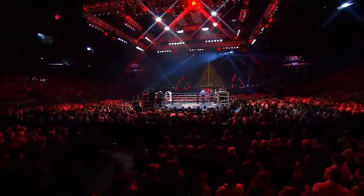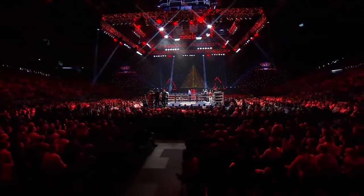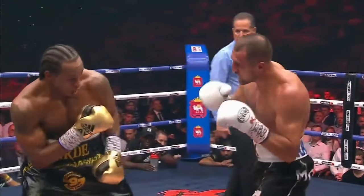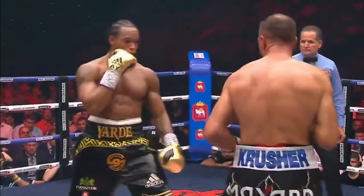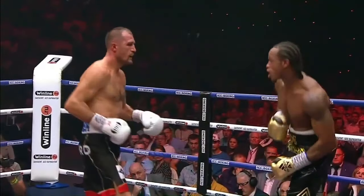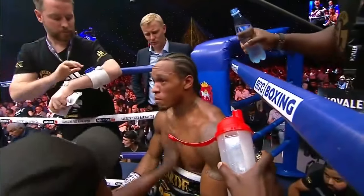Beautiful scene there at the Tractor Sports Palace in Chelyabinsk, Russia. A full house, 7,500 in attendance. See Kovalev showing the right hand, didn't really throw it. There we go. He landed that and he missed the swivel jab, but that's a key combination that Kovalev likes to throw. Here we see Yarde answering with the one left hook, the check hook that Timothy Bradley talked about earlier. Not a lot of damage, but he got Kovalev's attention.